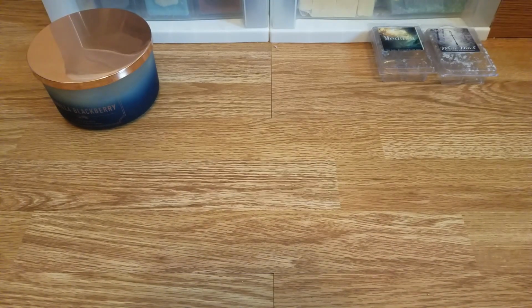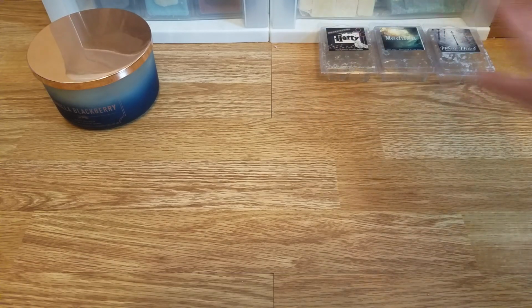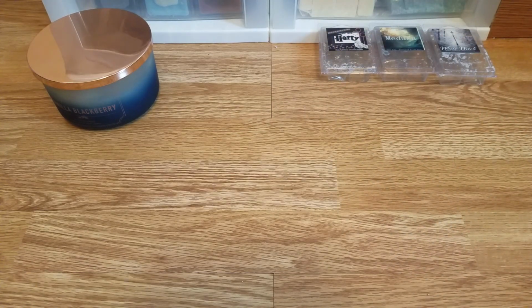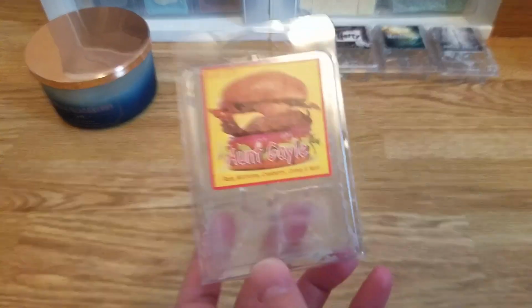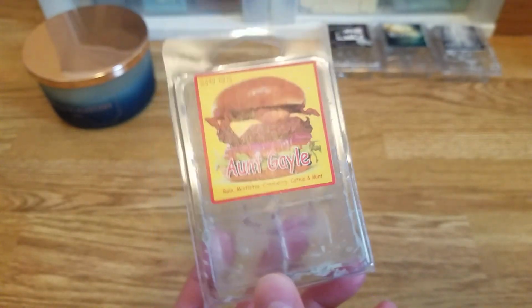I think it's a stronger version. I mean, that French Baguette is awesome melted, but it smells similar to Magically Delicious, just stronger and a little more bakery bready. It's great as a blender. It's great on its own. It is strong enough to be on its own. Yeah. Aunt Gail, which is rain, mistletoe, cranberry, catnip, and mint.